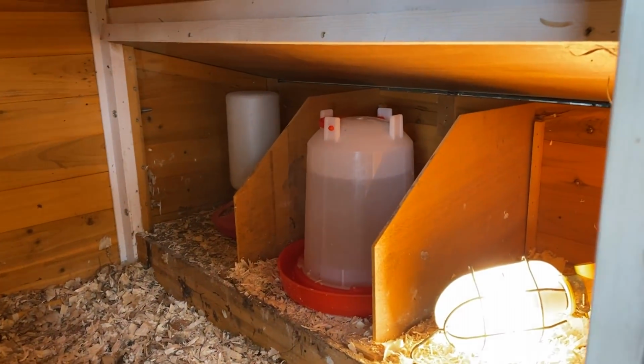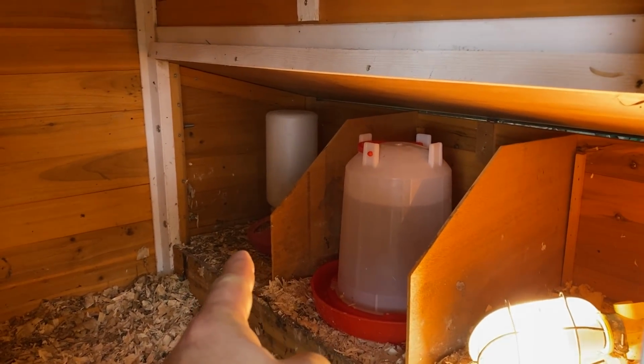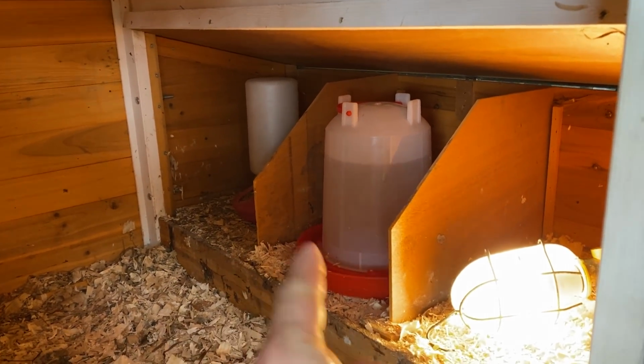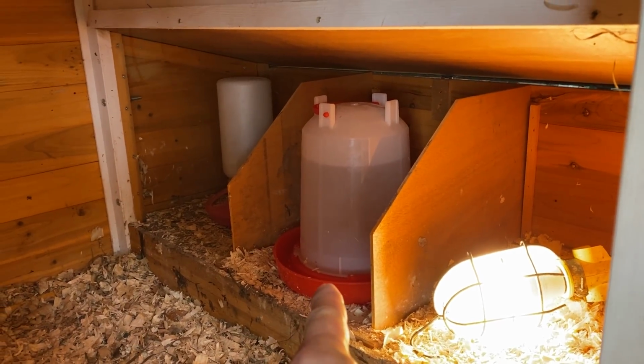But in here for them, we just have one of them little chicken feeders. I think that was an Amazon purchase or a Family Farm and Home or TSC. One of these little waters. I just got this one off of Amazon.